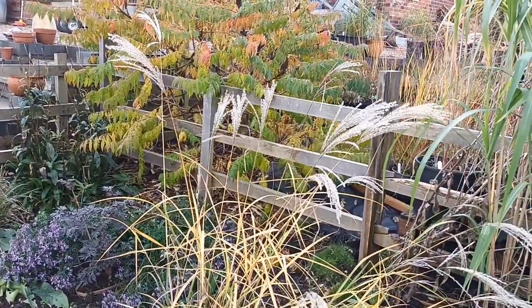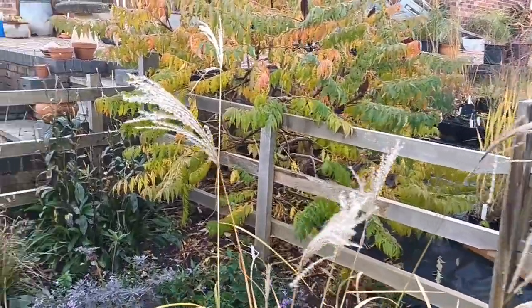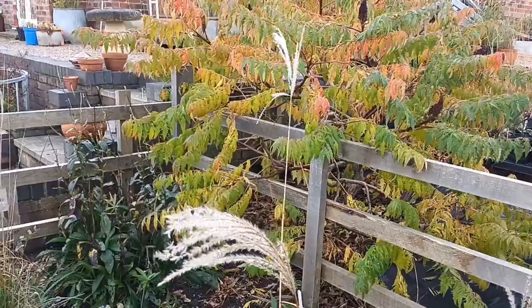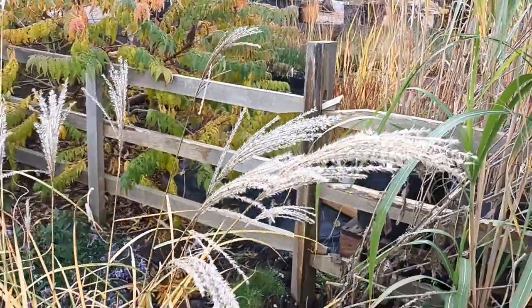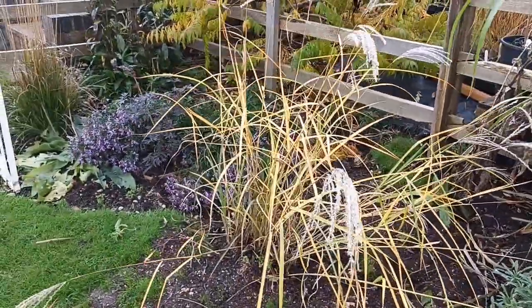And it has its usual type of seed head, but don't forget, lots of miscanthus have this type of seed head, but they're all different types. By that I mean flowing, spread, tall, skinny, endless types of seed heads. But a lot of them do have nice autumn colours.